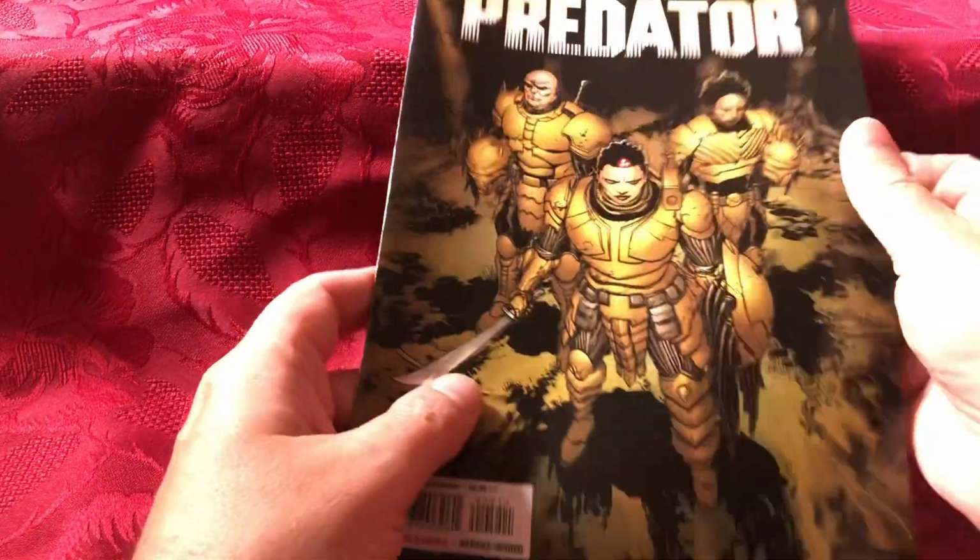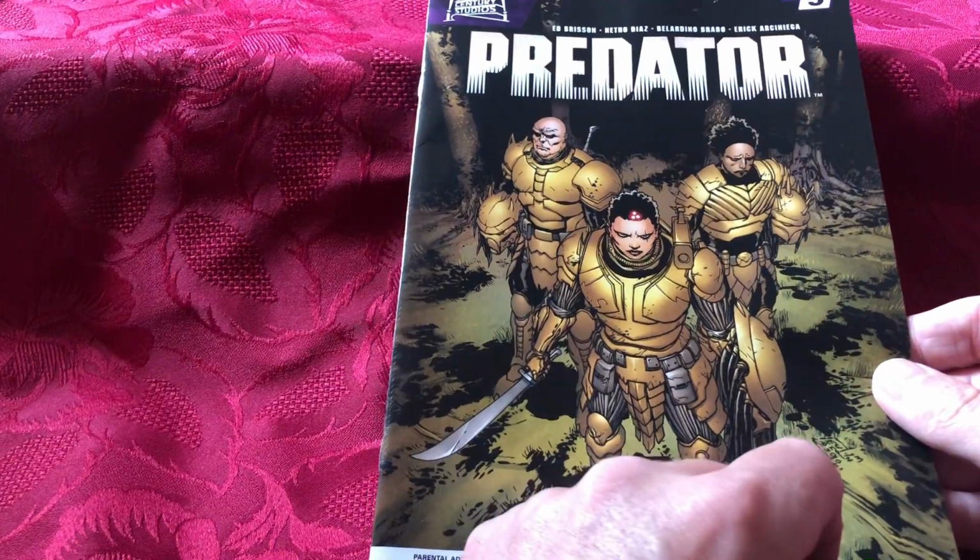Another 20th Century Fox Studio comic, or from Marvel, Predator, issue 5.